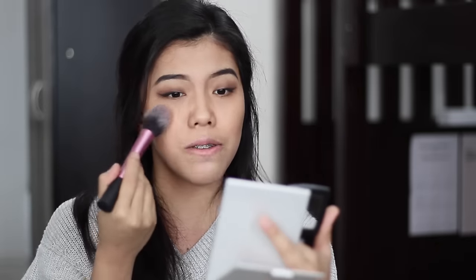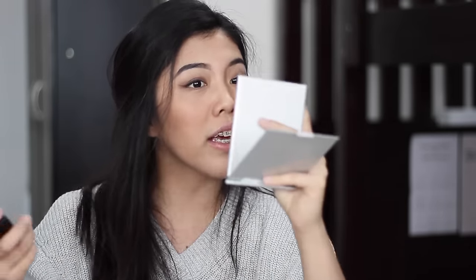Actually, when it is applied to the face, it becomes more vibrant compared to when you're just looking at it on the pan. I actually like the shade. It's very natural looking.